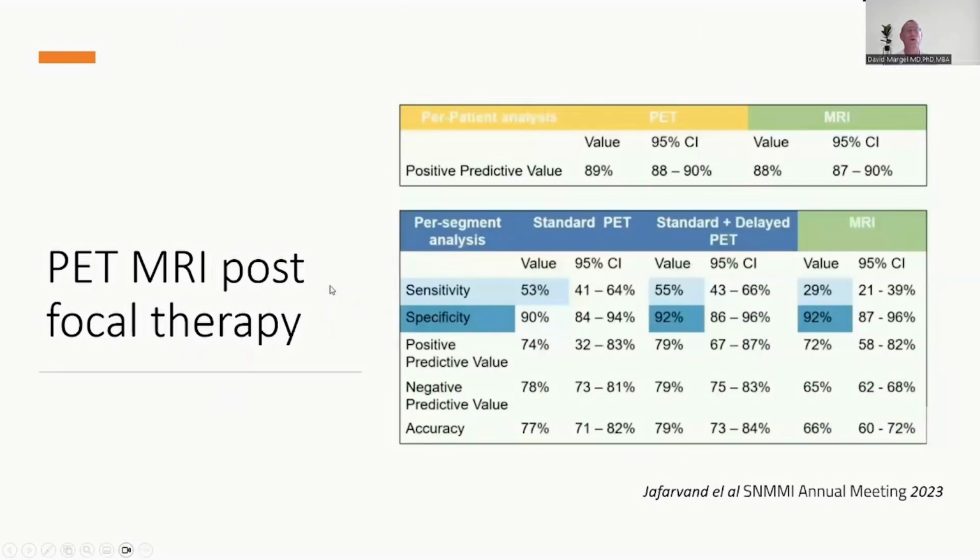This is data around surveillance after focal therapy. There's not a lot of data out there, but this is a small trial, 29 patients, presented at the Nuclear Medicine annual meeting just this year. And you see that for follow-up of patients after focal therapy, there's improved specificity and sensitivity of PET MRI versus MRI alone. But here's a word of caution.